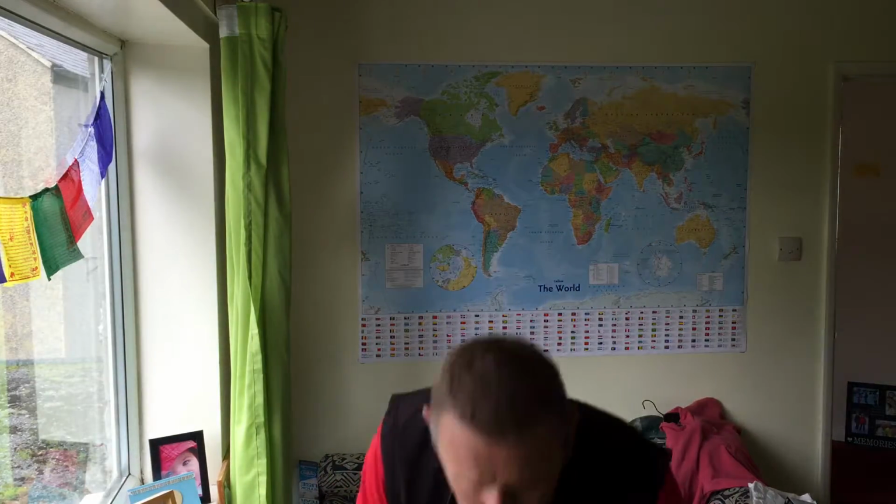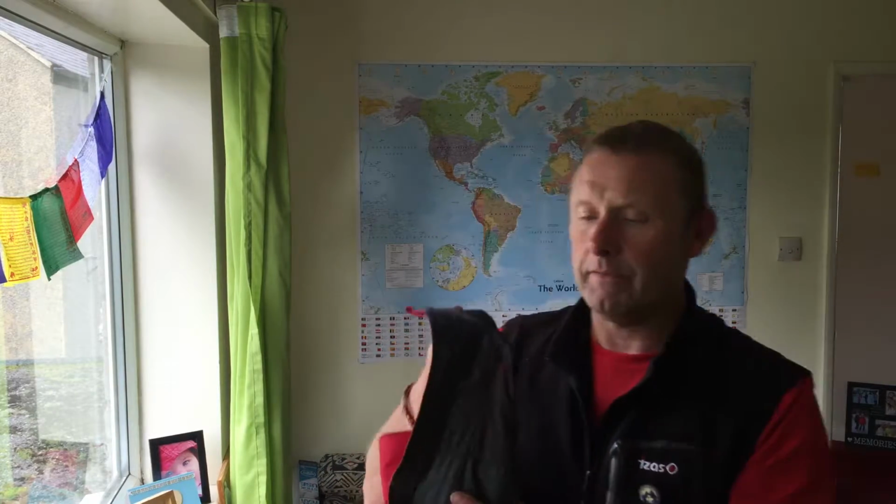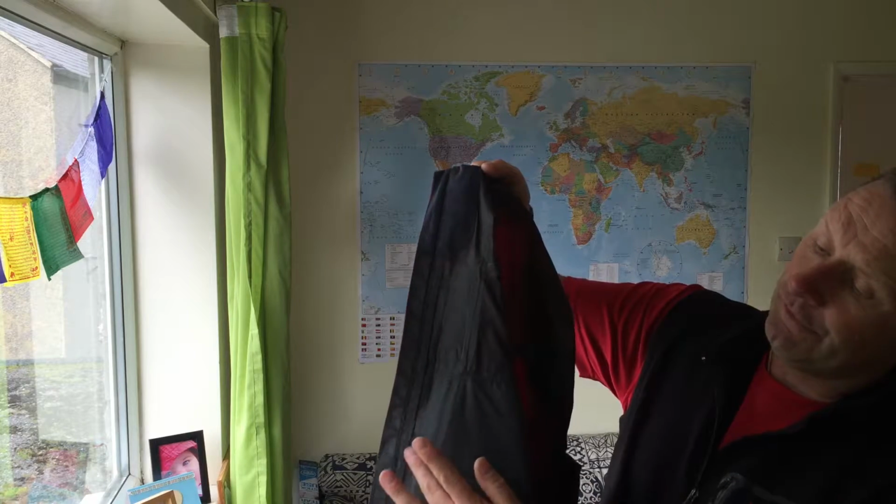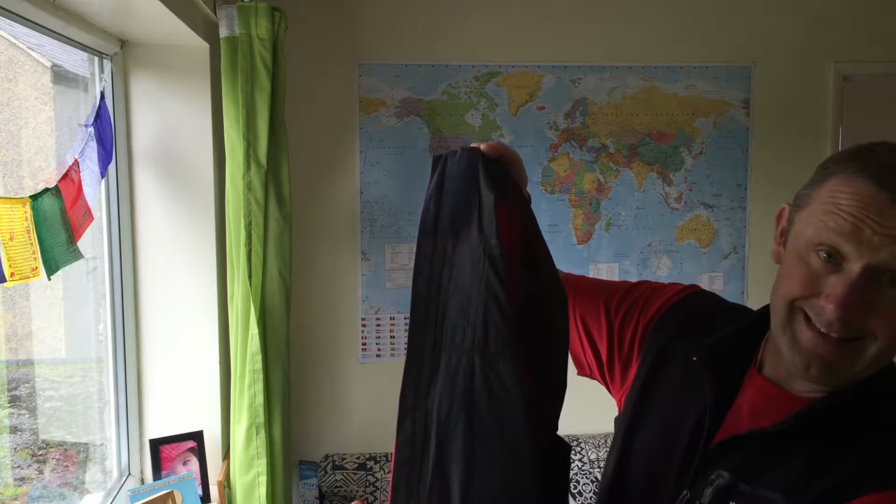So I want to share what to look for in a true waterproof jacket. There'll be some retailers out there that will try and persuade you that these jackets are waterproof, but a true sign of a waterproof jacket is something that looks like this. I'm not quite sure whether you'll be able to see that, maybe because of the light, but here we've got seams, and they're taped seams.